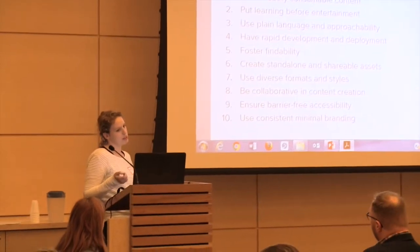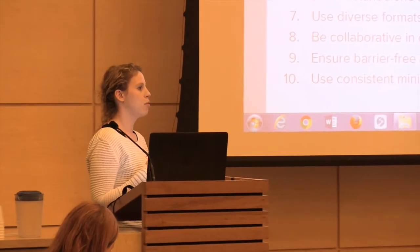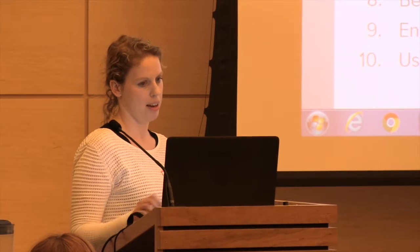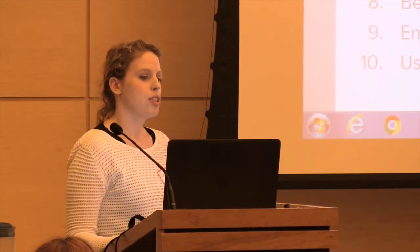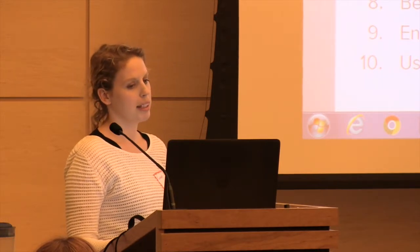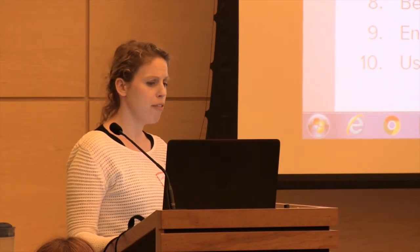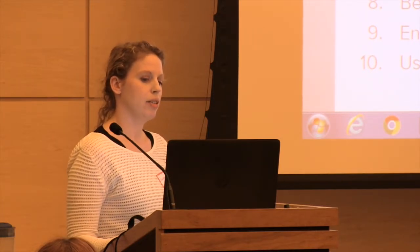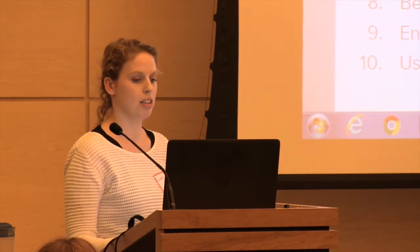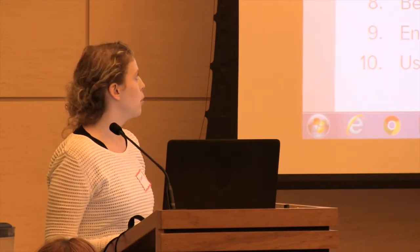So what are the guiding principles? These were created a few years ago through collaboration across the library in various discussions, looking at data, and that kind of thing. So the first one is create easily consumable content, put learning before entertainment, use plain language and approachability, have rapid development and deployment, foster findability, create standalone and shareable assets, use diverse formats and styles, be collaborative in content creation, ensure barrier-free accessibility, and use consistent minimal branding.